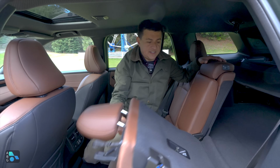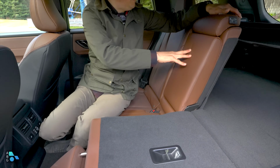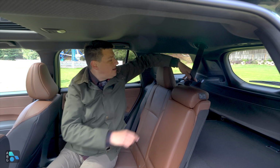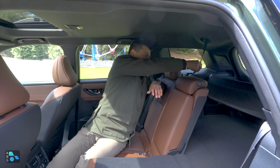As far as the rear seat design goes, 60/40 folding. We have a fold down armrest with 2 cup holders right there. But you'll notice center seat belt still comes out of the ceiling. Not the biggest fan of that location, although there is a little holder there, so that would help align it a little bit more into the center of the seat back.